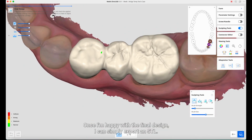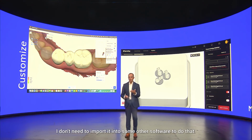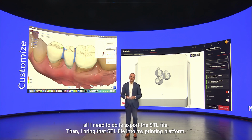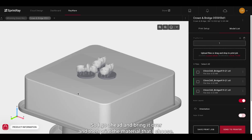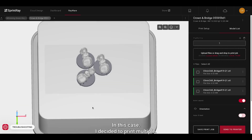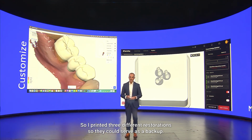Once I'm happy with the final design, I can simply export a STL. I don't need to import it into some other software to do that. All I need to do is export the STL file and then bring that STL file into my printing platform. So I go ahead and bring it over and then print the material that I choose. And in this case, I decided to print multiple. So I printed three different restorations so they could serve as a backup.